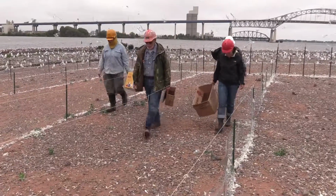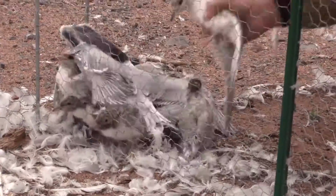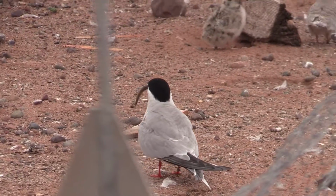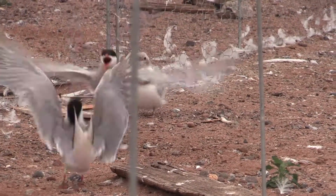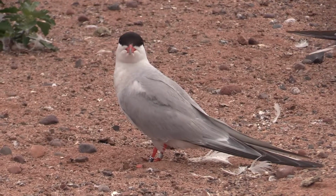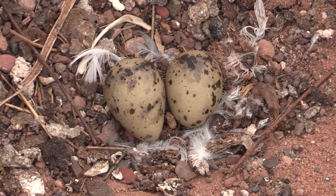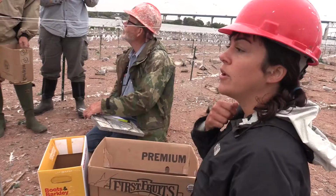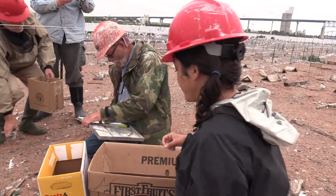Each year we come out and Fred will capture maybe 25% of the adult birds to read their bands to figure out their age. In doing that, over the 25 years, we can get a large data set that can give you an idea of survival rates for adults. And then for all of the chicks that are hatched, we put a band on all of them. So far this year, we've banded over 300 chicks.